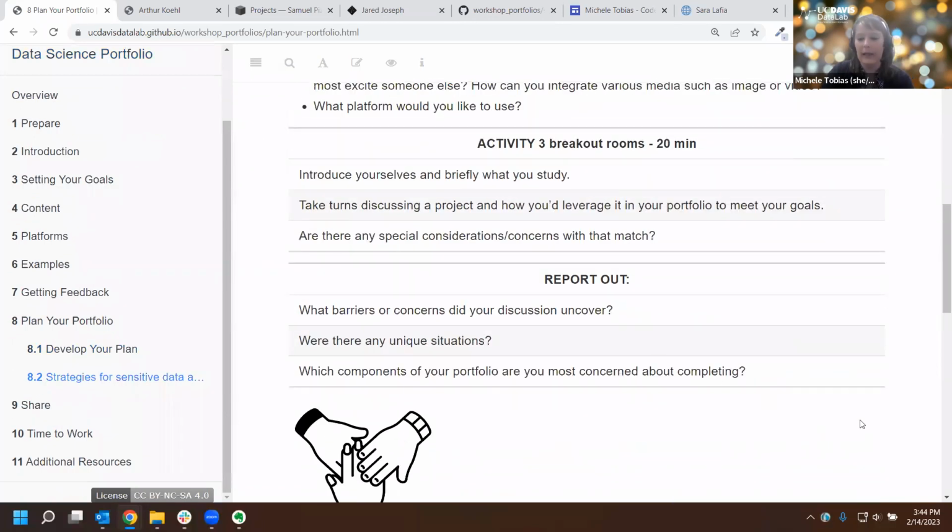Okay, so in the interest of time, is there anyone, 1 or 2 folks, who want to share some of the things that they talked about, especially any special considerations or problem areas that you think you might have, or special situations you're dealing with? Would anyone like to share some of the discussions that they had? If not, that's okay too. Data confidentiality, yeah, that's a great one.